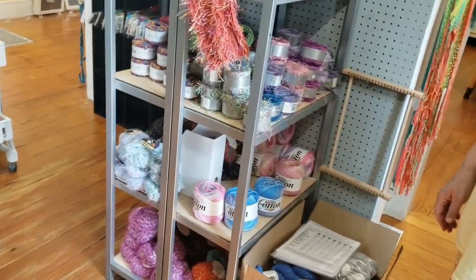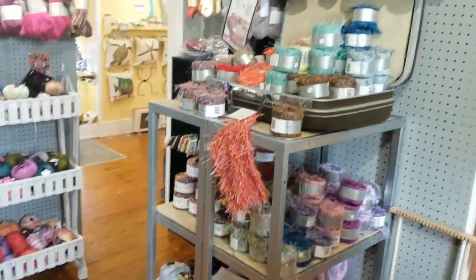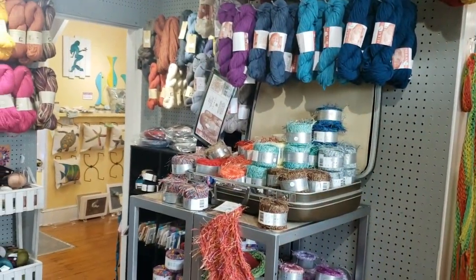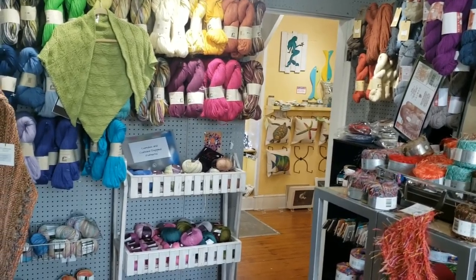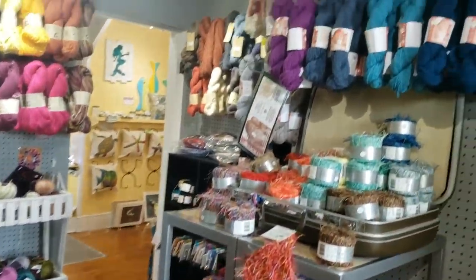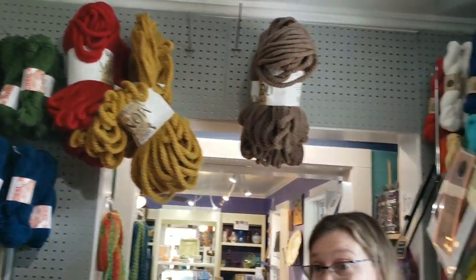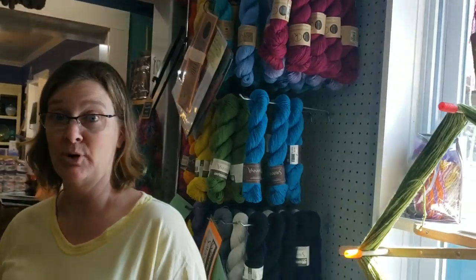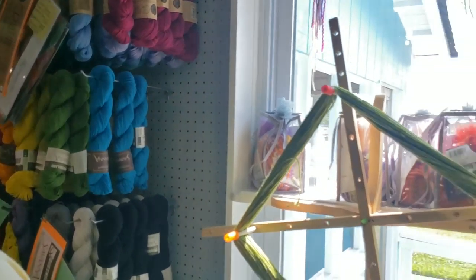All right. So we are in one of two yarn rooms, right? Yes. So this was actually the second room when we first started. We'll go into the room that we started with next, and I barely had that full of yarn at all, and I didn't know what gauge was. I couldn't tell you a knit stitch. How long have you been knitting? Since after I put yarn in the store.